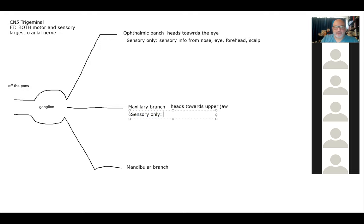It provides sensory information from the nasal cavity, from the palate, the roof of your mouth, from the upper jaw, upper lip, and the upper teeth. This is the one that the dentist tries to block if they're gonna give you that root canal.